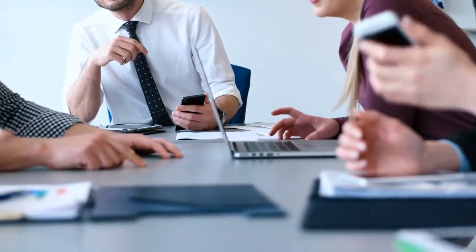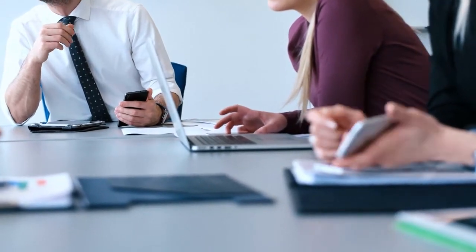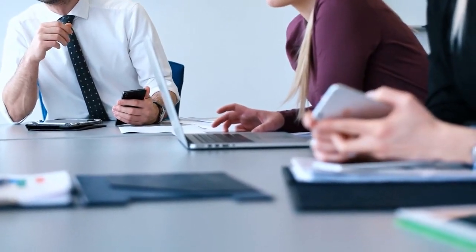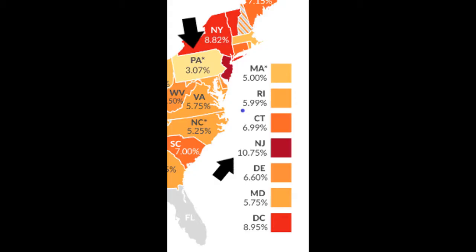Now let's talk about income taxes. It's very important to consider if you are thinking about being on the New Jersey side, or if you want to be on the PA side. And here's why. New Jersey has one of the highest state income tax rates in the country. It's 10.75%. And when we compare it to PA, theirs is only 3.07%. So it does matter where you work and what income tax you're going to pay.